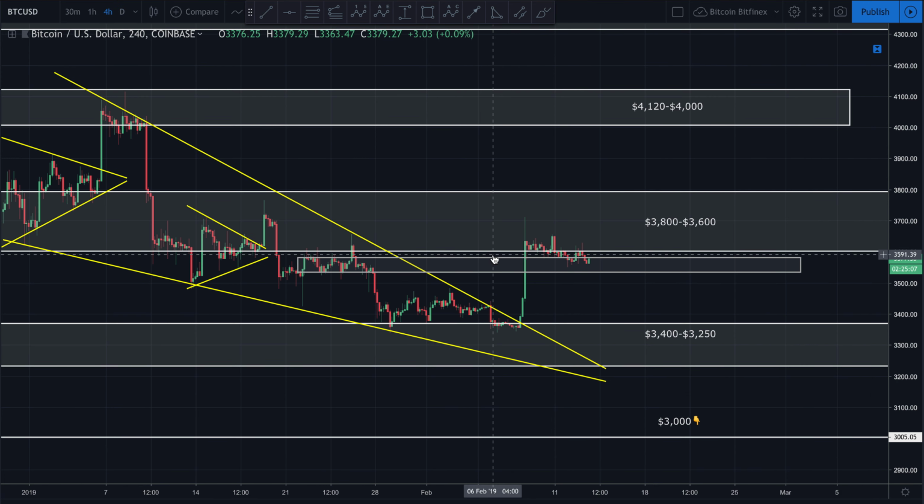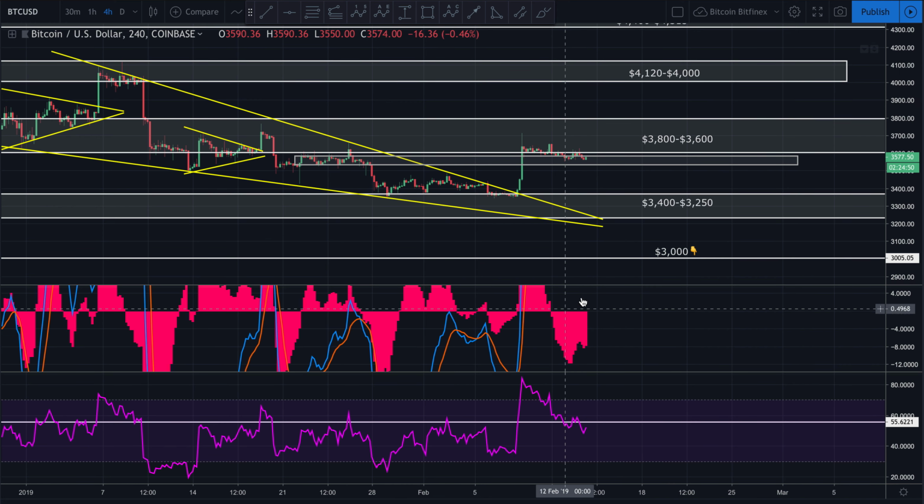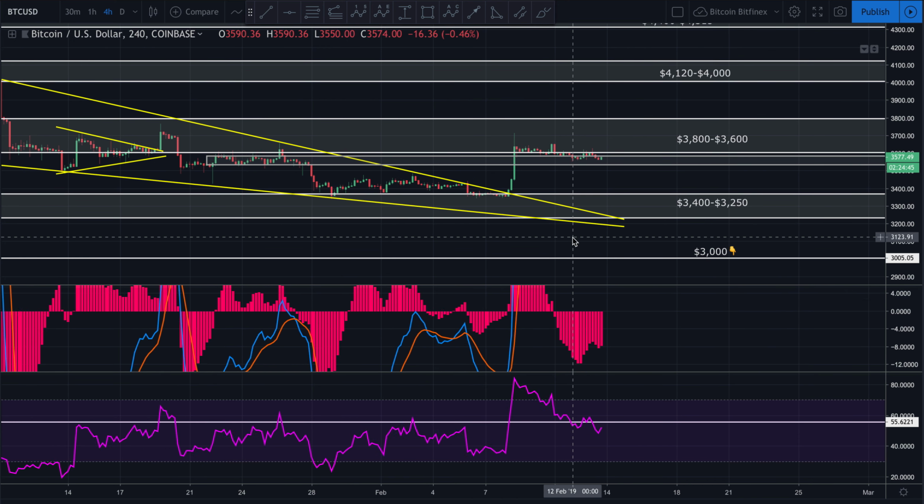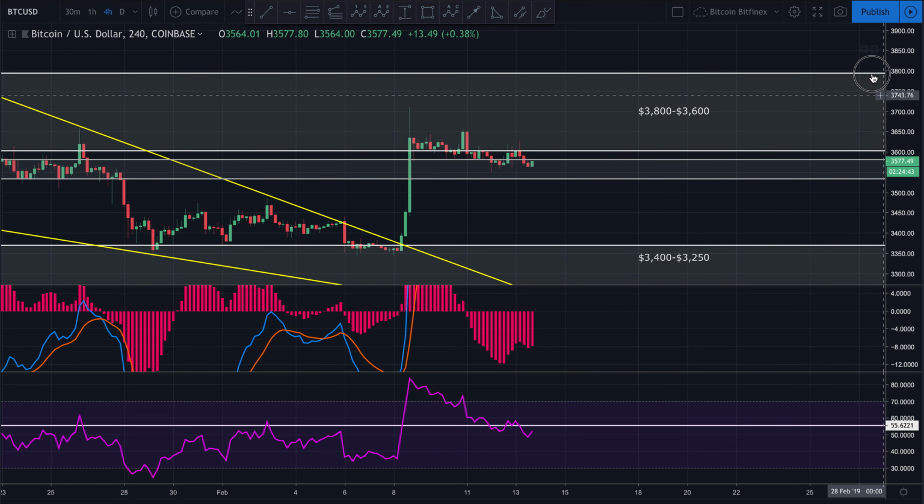Coming over here, though, we look at this overall pattern, and the fact that this has held up, the fact that this is somewhat of a bullish pattern. Although if I was just looking at this, I wouldn't really put too much weight into it. But if I zoom in here, looking again at the 4-hour MACD, what do I see? Let me zoom in here, guys, so you can see a little bit better.